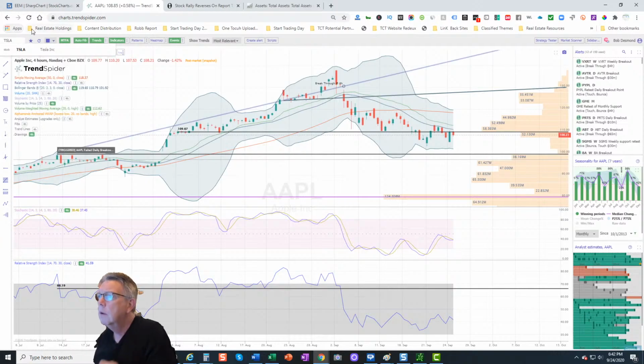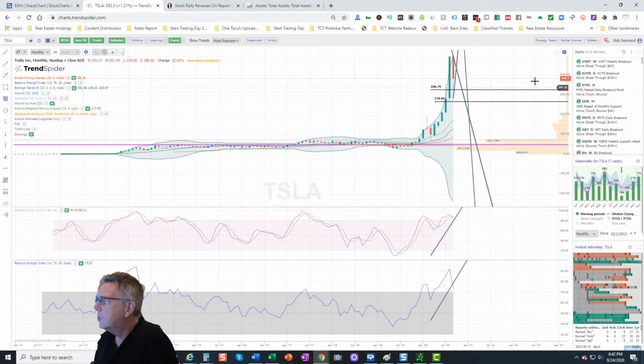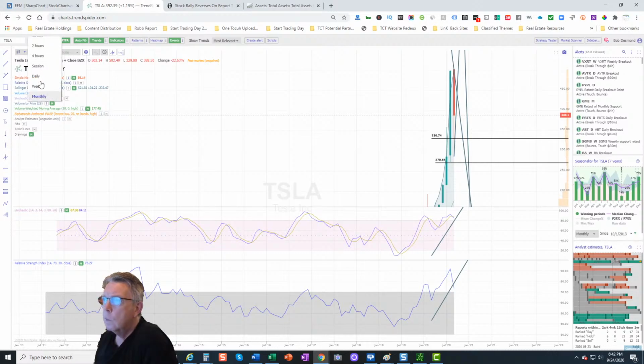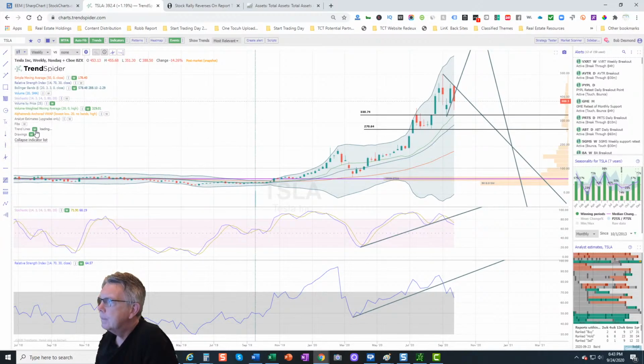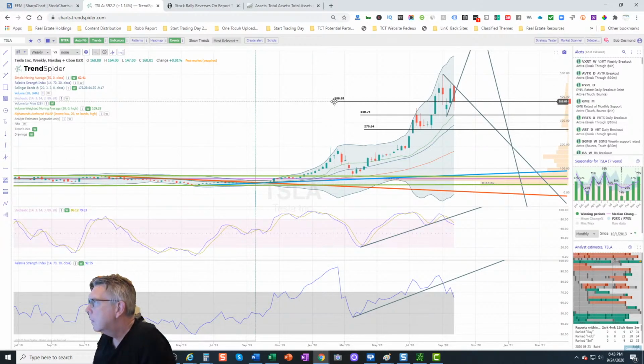Tesla. All right, we're off the lows of the month. Weekly chart. We really need to hold 386.69 on the week. It's been support before. It's been resistance before. Now it's support at the close today.